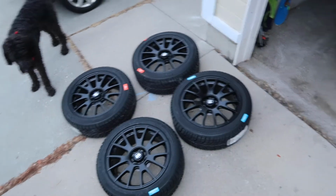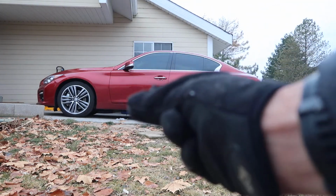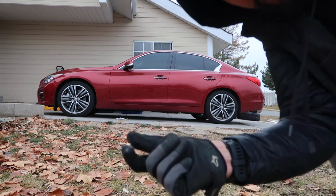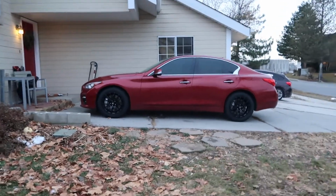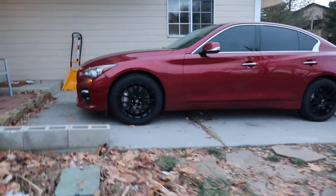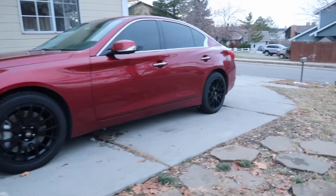Time to put these rims on this car. All right, so I've never done this before, but here's the before and here's the after. And there you have it. Black rims are on. Now I just want to get a chrome delete going on this outside edge, get rid of all the chrome. But I think it looks great. And now I'm ready for the snow. I'll actually feel safe when I go up the mountains. And I think she looks good.